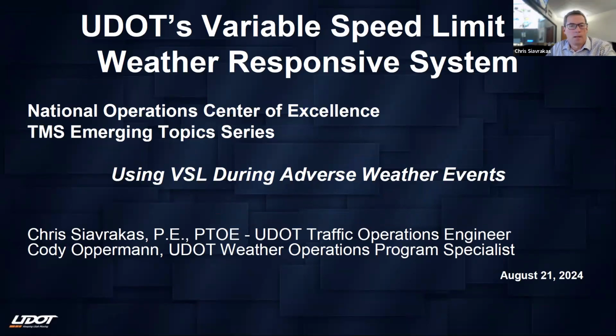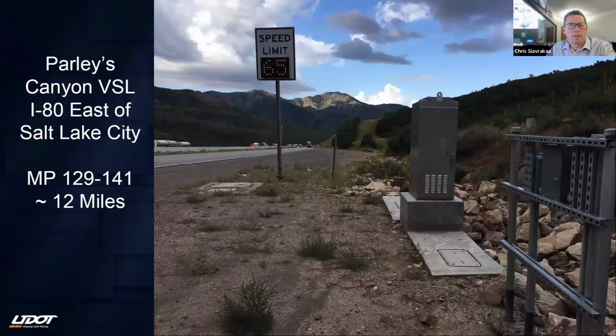All right. I just want to orient you to the fact that we have two different variable speed limit zones within Utah, several miles long. They're both regulatory. This one is just east of the Salt Lake City metro area in the mountain terrain that goes up towards Park City. It's about 12 miles long, and we have another one, next slide.